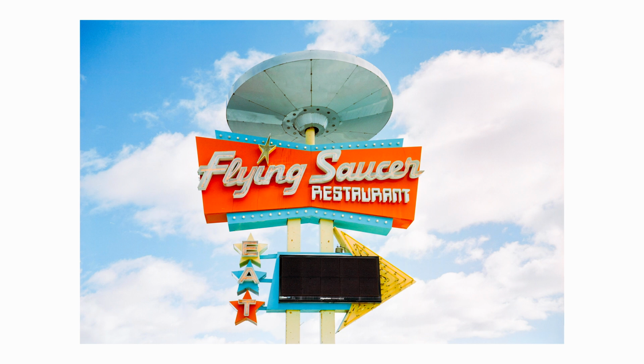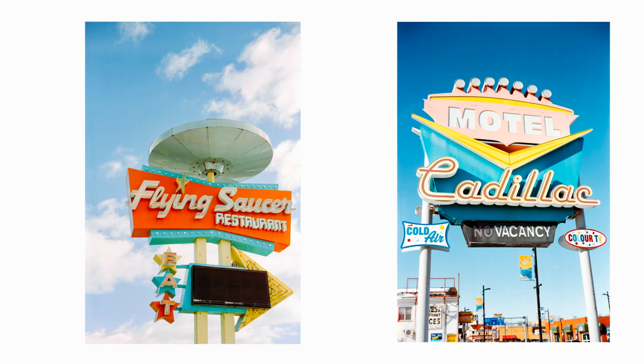Looking at this in comparison to the first shot that I shot of the Cadillac Motel, you can see what I mean by having distracting things in the background and in the image, just taking your eye away from the sign itself. This is what I'm going to be looking for if I do intend to shoot signs like this moving forward and just not have too much going on in the background.